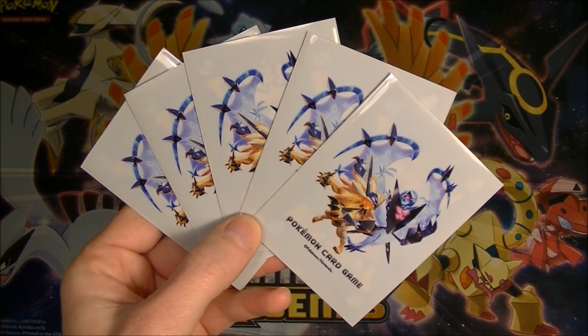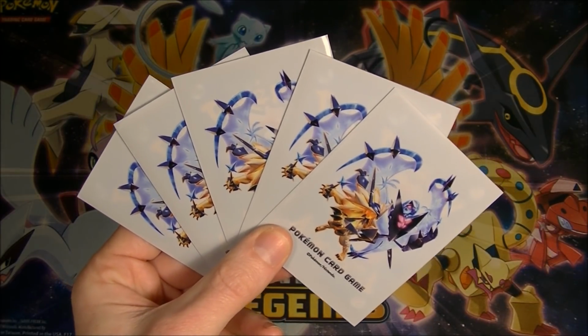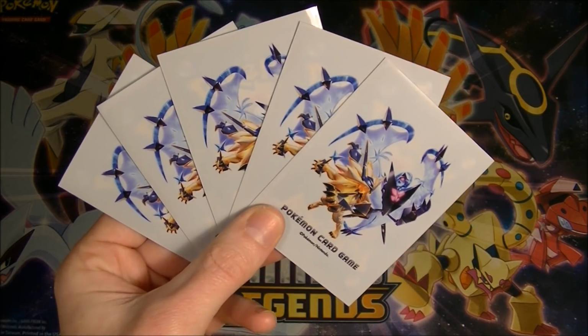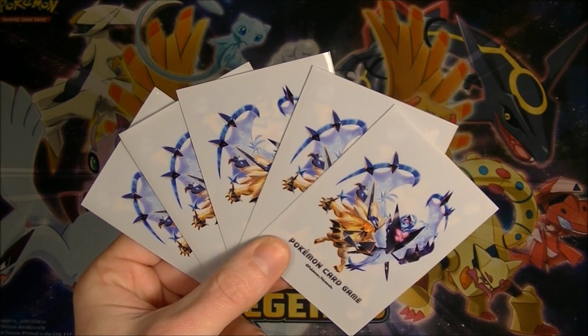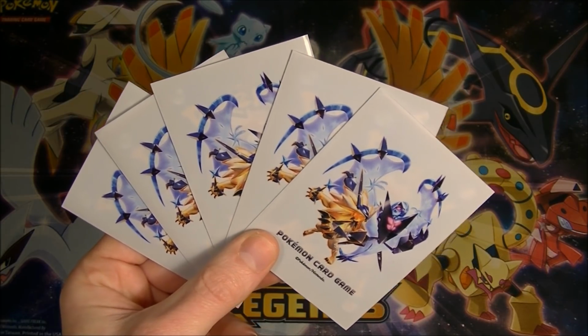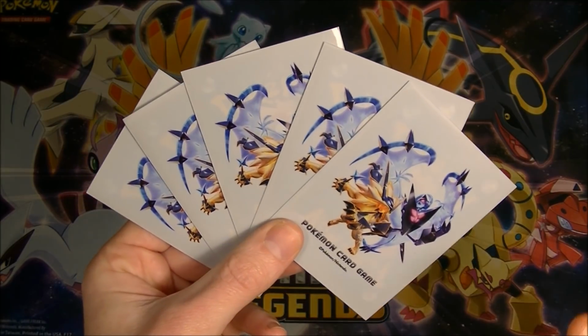So basically an SR, it's a secret rare in Japan, but that includes full arts, rainbow rares, and what you'd call secret rares, like the gold cards in English. So in terms of value wise, a box will cost you around the same price as this, but you'll only get one SR in the box, one secret rare. So this is potentially very good value.